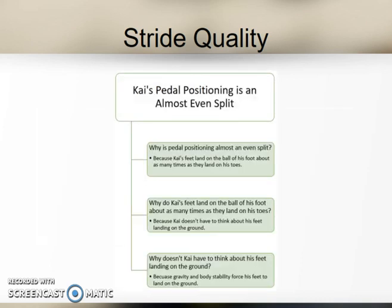So by completing a Y-Y exercise, we could see that pedal landing position was an even split between good and poor because gravity and body stability force Kai's feet to land on the ground, whether or not Kai thinks about it. That makes it a passive attribute for Kai, and that it requires very little concentration. So that's why we decided to focus on his pedal landing position during this analyze and improve phase.